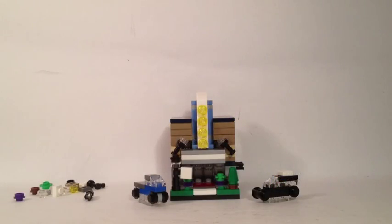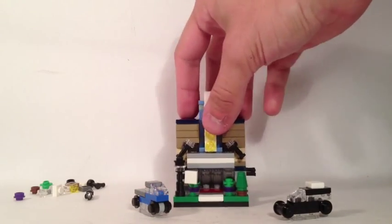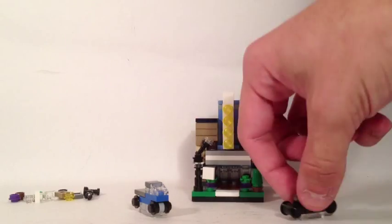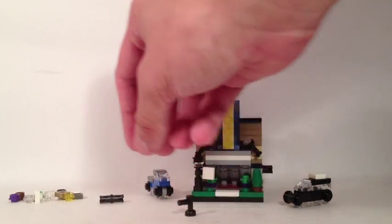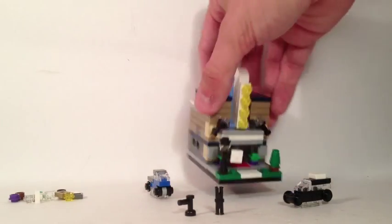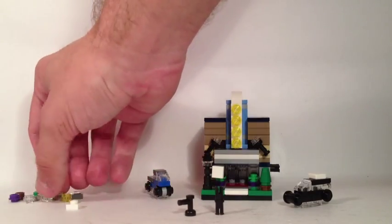So here we have the completed set, and I apologize, my hands were in the way most of the time while building, but that's how I was able to build it. We have a large amount of pieces that are extra from this set. Some of the more interesting ones, we have a tap, we have one of the friction pins, which you could easily put on the other side of the building. A lot of the other ones are just 1x1s.